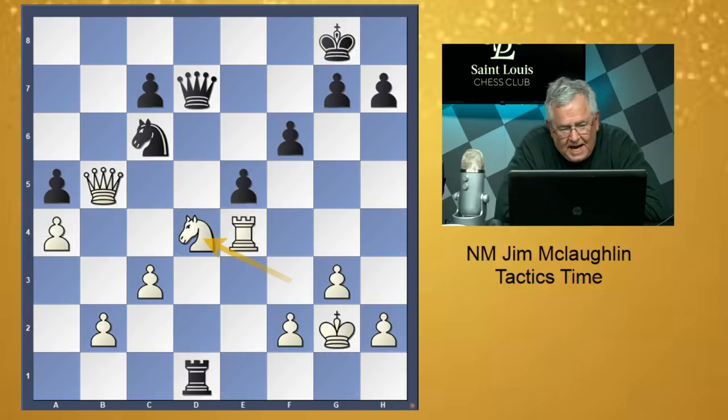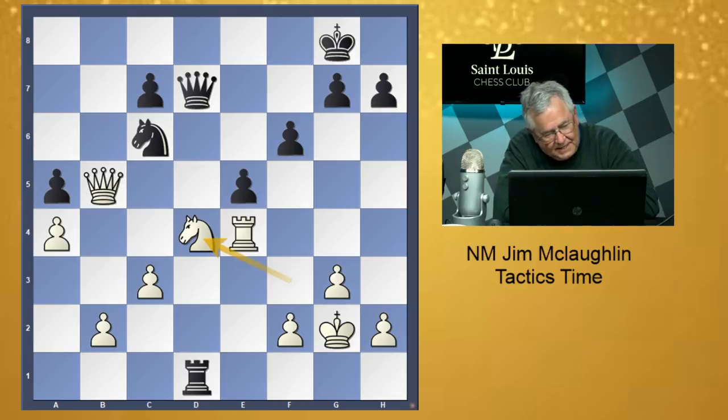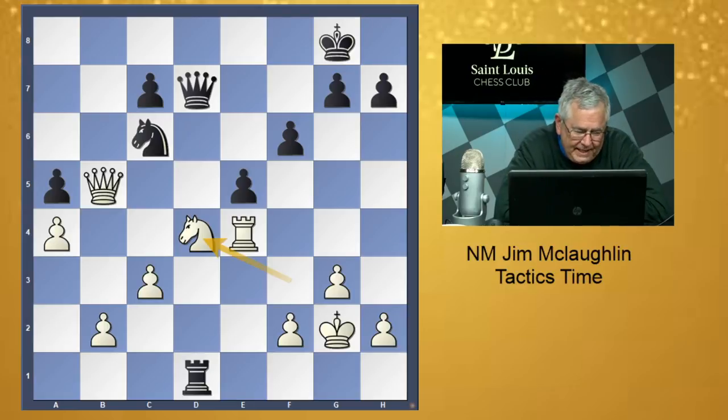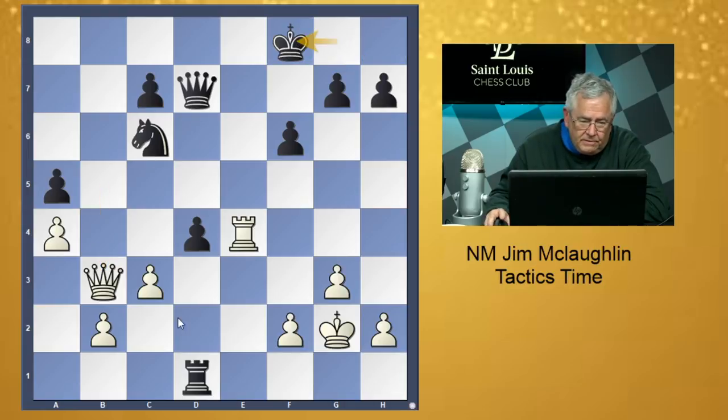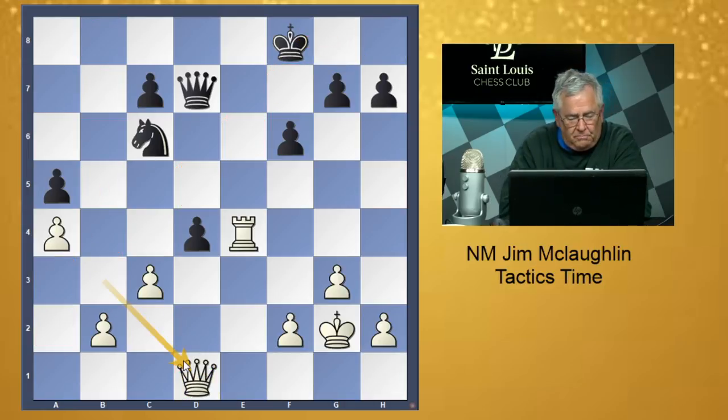We cut the line of defense of the queen to the rook. And we're also obviously threatening knight takes knight, winning, and he can't do knight takes knight. That would drop his queen. So that's basically it. Pawn takes, check, king over. So that's a pretty little combination, but that's the solution to it.